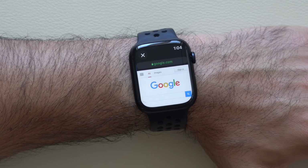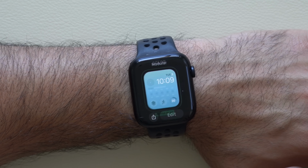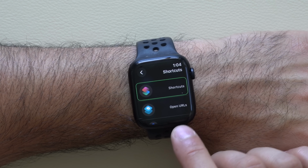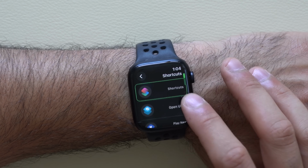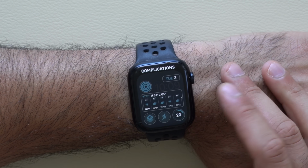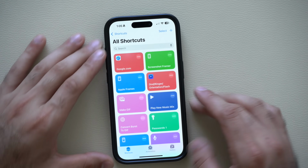So if you'd like to set the shortcut up, it's super easy to do so because you could literally long press on the watch face, tap edit, go into complications, and just make sure you select the shortcut. You can also go into detail if you want a certain shortcut to be selected, like in our case, open URL.